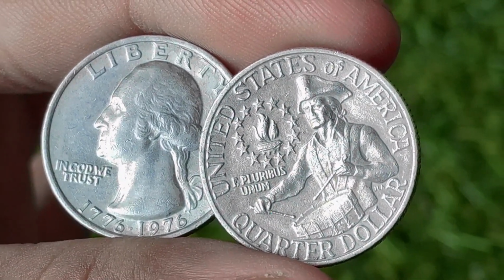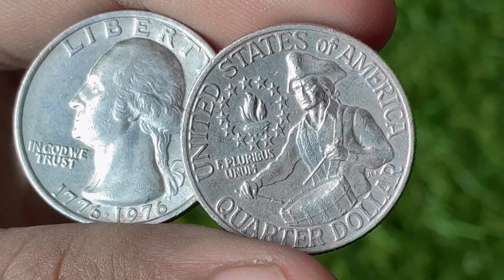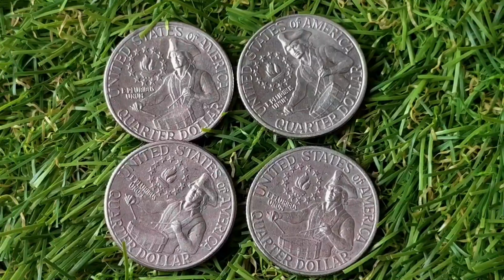Rare errors that make these coins worth thousands. Now let's talk about the real money. These are the rarest types of Bicentennial Quarters that collectors pay thousands, sometimes hundreds of thousands, for.